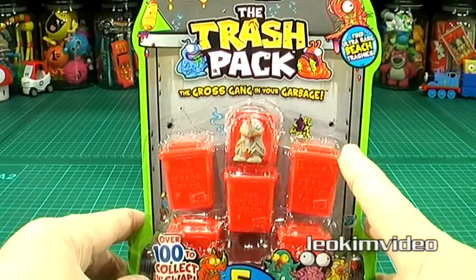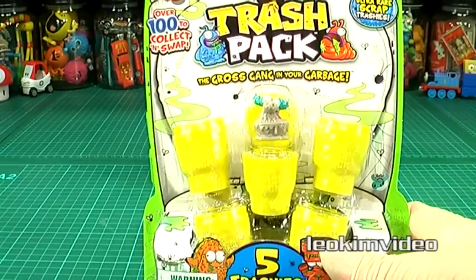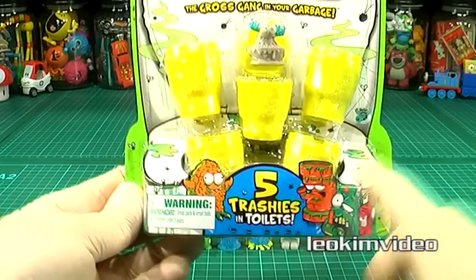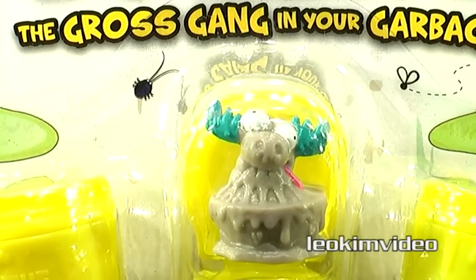Let's be reminded of what the real McCoy looks like. This was Series 4, it had square red bins, and Series 5 had loos, or dunnies, toilets, some people may call them. And very importantly, there's a little moose there. Let's take a look at what you're looking out for in a real trash pack toy, and let's also look at the price of the real McCoy.